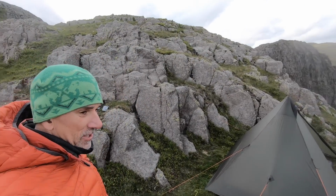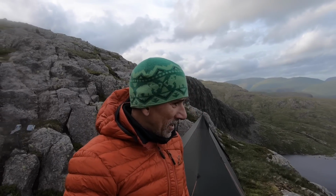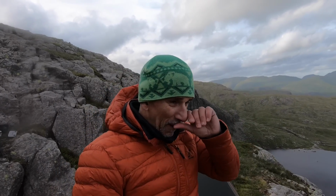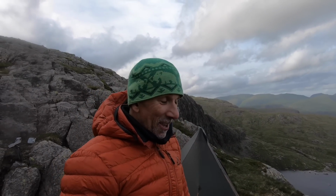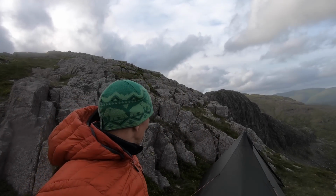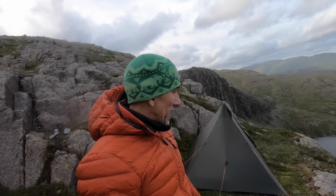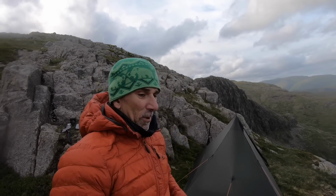Right, so it's just gone 7 o'clock now, and I'm knackered. I haven't stopped since I set off. Went up that gully and that ravine, and then I was going to camp over there, but I just couldn't find anywhere that I fancied. So, you know what it's like, keep going and keep going, and I ended up here on the side of Harrison Stickle. So I'm really pleased with this. I've got changed now, I've got my warmer gear on, and I'm going to just get the kettle on, I think, and get something to eat. And I'll see you in a bit.